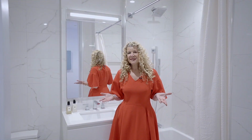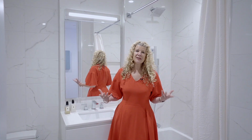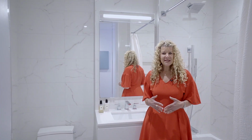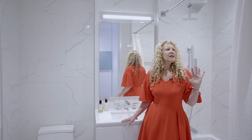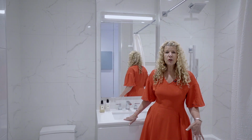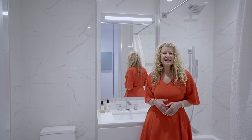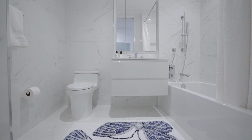When you rent a new build apartment, you get luxury finishes if you're in this type of apartment. Here at the Summit in Midtown East, we absolutely love the appointments that were made on these apartments. Porcelain marble look walls, marble on the floor, an all white bathroom with hints of gray and sparkle, and that's totally our client. So we didn't have to do much here to make it look beautiful.